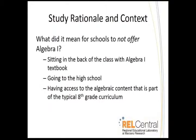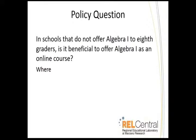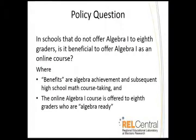So again, the criteria for schools to be part of this study were that they were going to have students who were ready to take algebra in the 8th grade, and that they didn't offer a full Algebra 1 course to all of the students who were ready for it, right? All right, so let's go to the next slide, please.